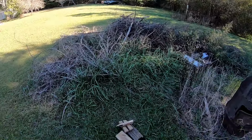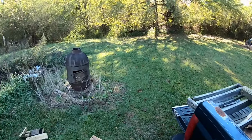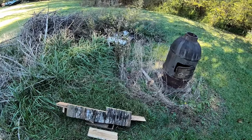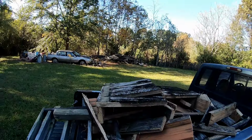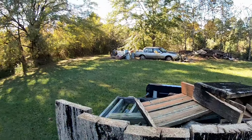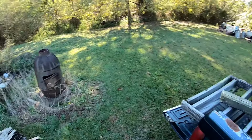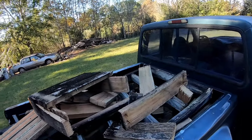So I decided for the $39, $49, whatever it was I paid for that chainsaw, rather than hurt my back straining trying to pry all these rotten boards off the deck to disassemble it, I'm cutting it down in sections. I figured, what the heck, when I get done, I just go buy another saw. But I have to unload this truck before I can cut any more deck down, because the truck is full, my friends.